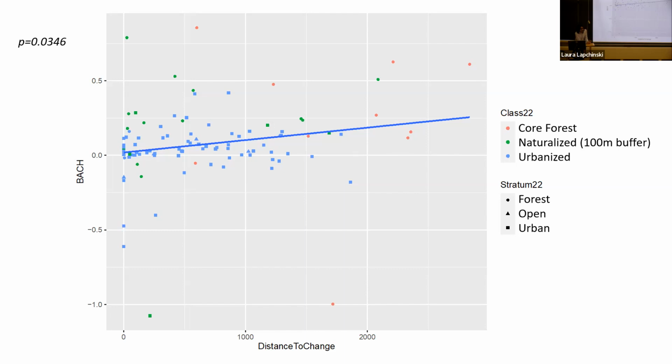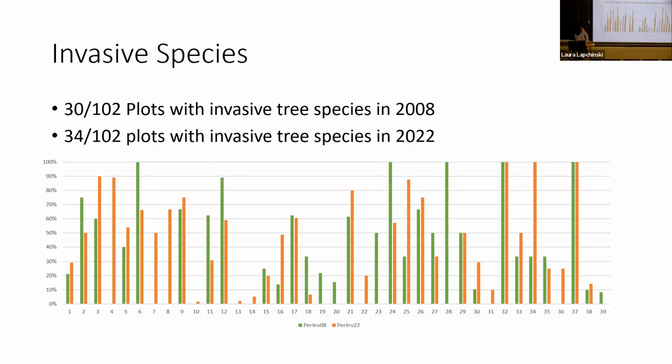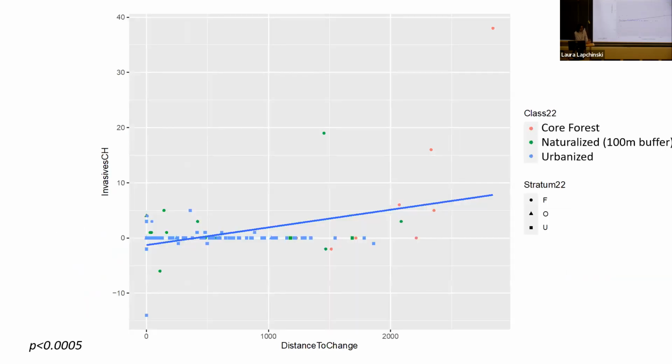Trees are growing more further away from land use change, but that's mostly because you can see the red points further away. Those are forested areas. Forests are more productive. So, invasive species: there are more invasive species in 2022 than 2008 for more plots. So that has a pretty big effect, but it's not the way I want it.